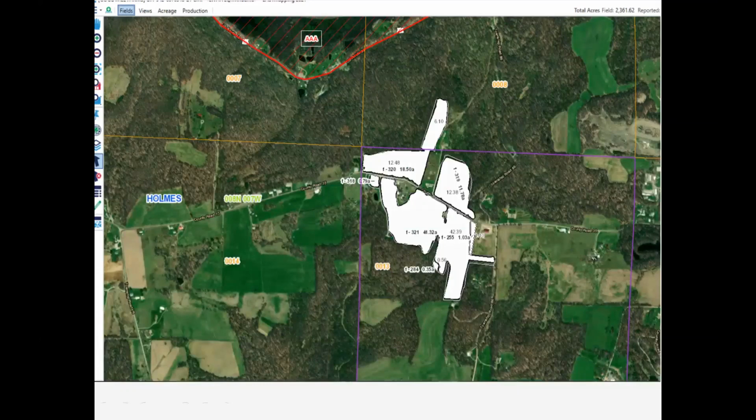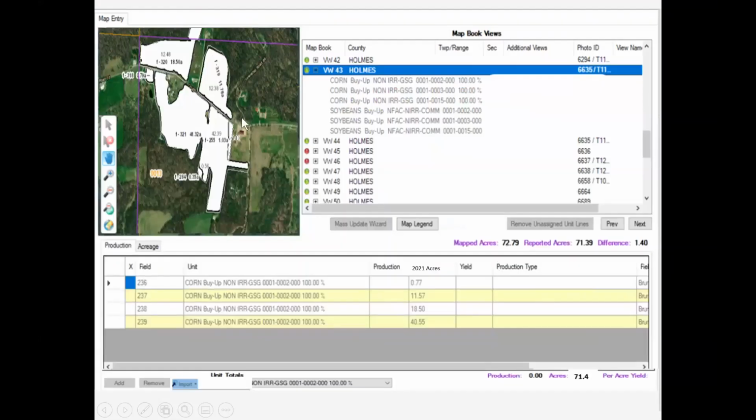And so once I have my fields available in 2022, I'm going to click on the production tab up at the top. That takes me to my production report for 2021. Here are my fields of interest. Down below I have the number of acres in each field, and we have that information in our system based off the acreage reports from the crop year.